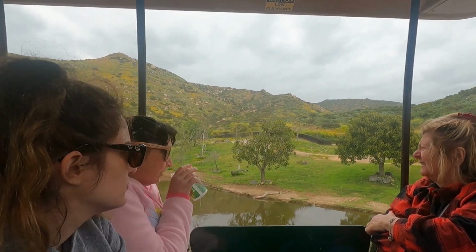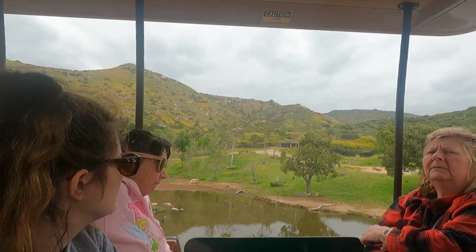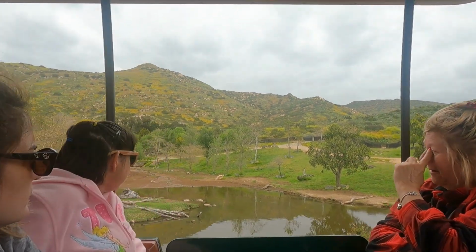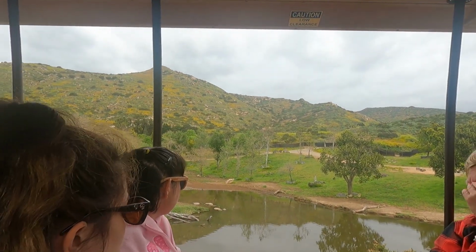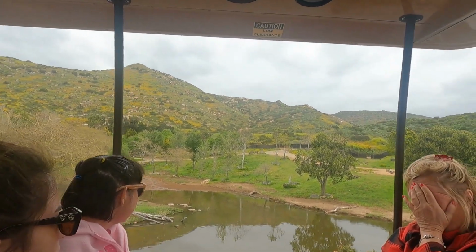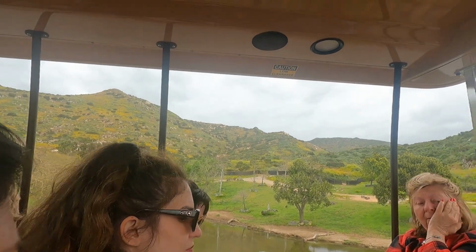And Sitatungas are also considered sexually dimorphic. You can see another one on the top of the hill to the right. Now, sexually dimorphic means that the males and females look very different from each other. So they live in an area with a lot of resources in the forest.